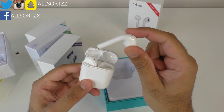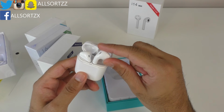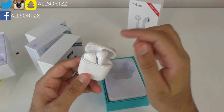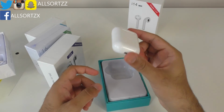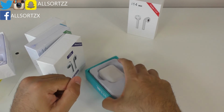These cost me about £20, and they have no bass, and also the audio quality is really cheap. You can actually get better audio quality for £5 to £10 of AirPods that you can get on the market. So I was really disappointed with these, so these are definitely on my avoid list. But what do you think of these i11s and also the rest of these? Let me know in the comment section below.